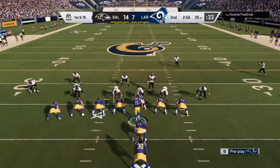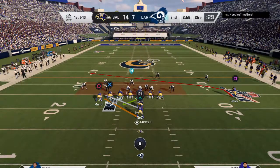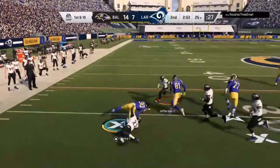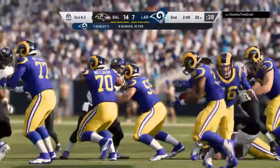The Los Angeles offense set to begin their next drive. They trail a one-score deficit, 14-7, as they come up first and 10. They'll start out on the ground with Gurley. And he'll get this from the 25 to the 30 for a pickup of 5.